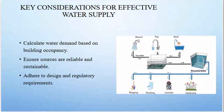Key considerations for effective water supply. Designing effective fire water supply systems requires careful consideration of several key factors. Calculating water demand based on occupancy and reliability of sources is essential for operational capability. Compliance with design and regulatory requirements further enhances system effectiveness. Addressing these considerations ensures robust water supply systems for firefighting.